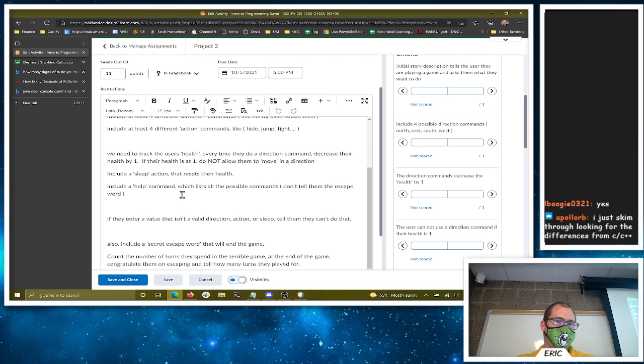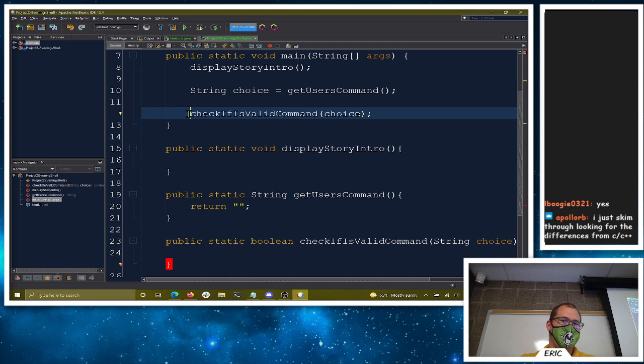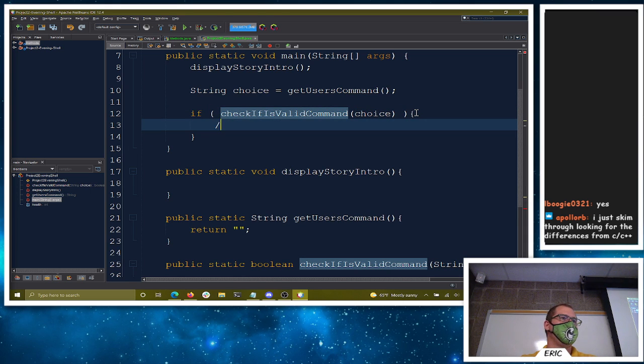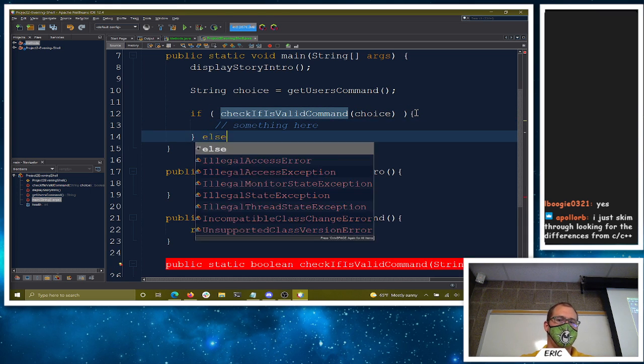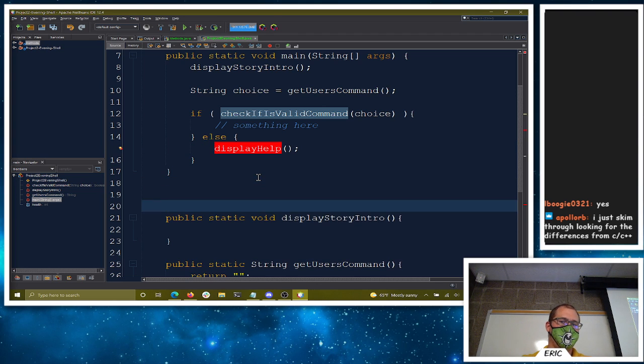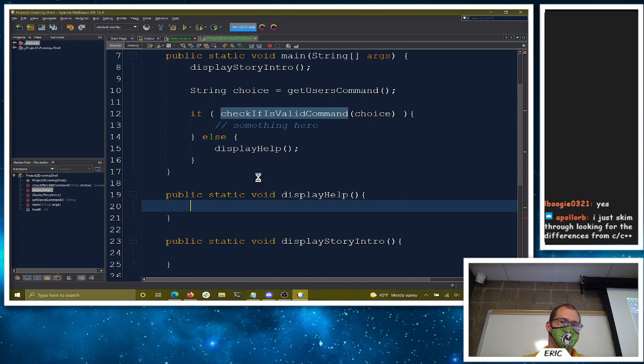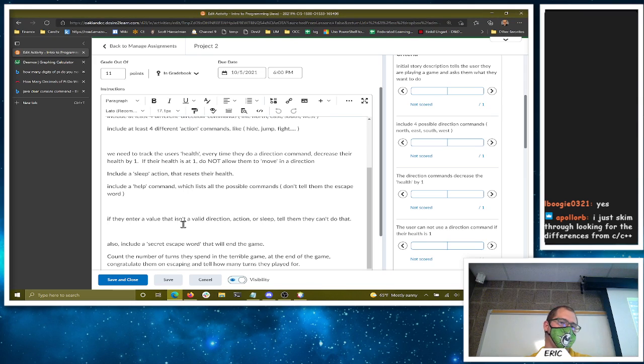Sure. So if it's valid or not, how about one for display help? If it's valid, yes, we do it. So if check is valid choice, we do something here. If it's not valid, something else here, or maybe display the help. Display help. Sure, and then we need a method for help, like static void display help. Or command list, sure. If you just want to give them the command list instead of help, either one's fine.